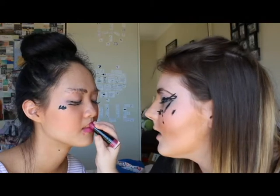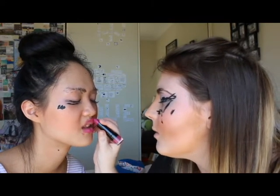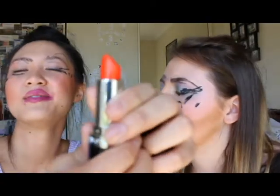Okay. Yep, so just filling in. Keep it more of that cupid's bow. Yeah, that's nice. Okay. Just gonna wipe my fingers. Okay, yeah, I'm really happy with that. Okay. So we're using this colour. Fill your lips out. The cupid's bow is here.